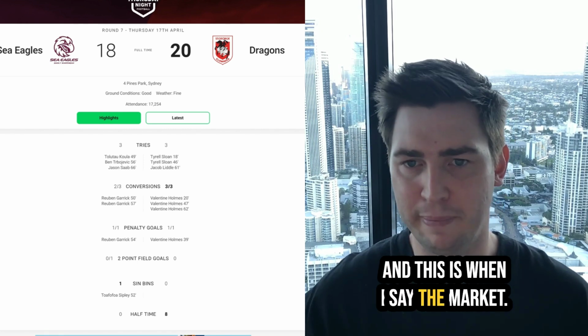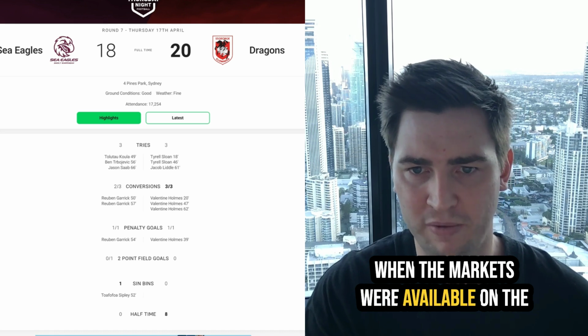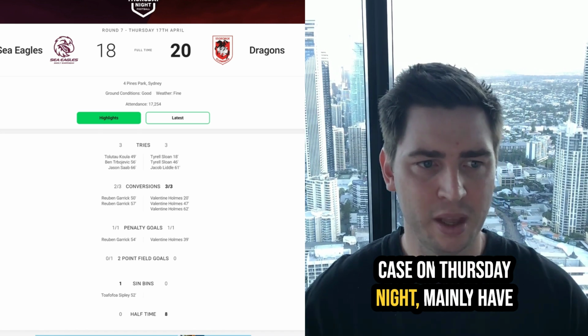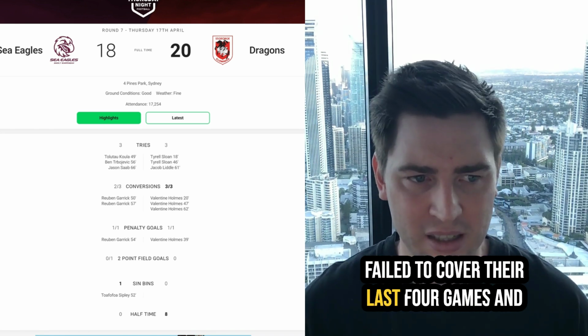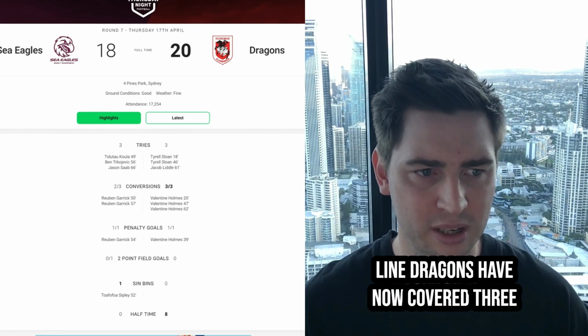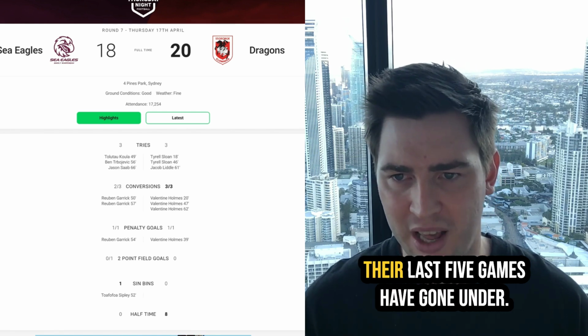And when I say the market, this is based on the odds movement from when the markets were available on the Monday through to kickoff, and in this case on Thursday night. Manly have failed to cover their last 4 games, and also 3 of their last 4 games have gone under the total points line. Dragons have now covered 3 of their last 4 games, and 4 of their last 5 games have gone under.